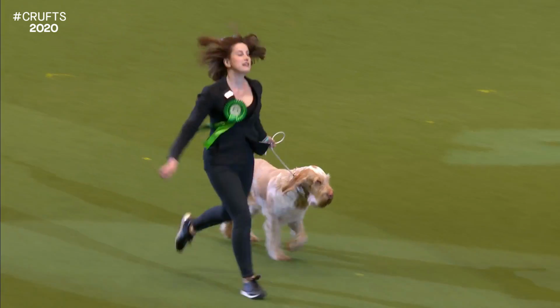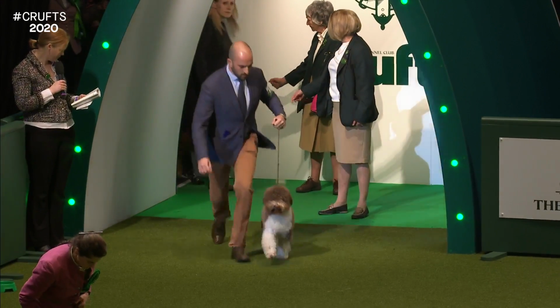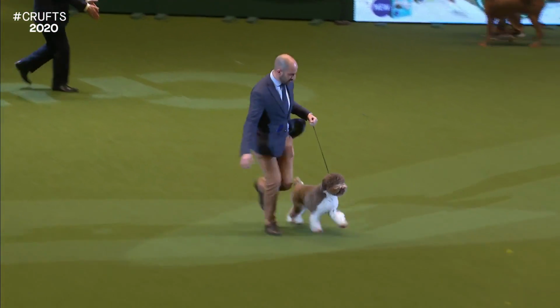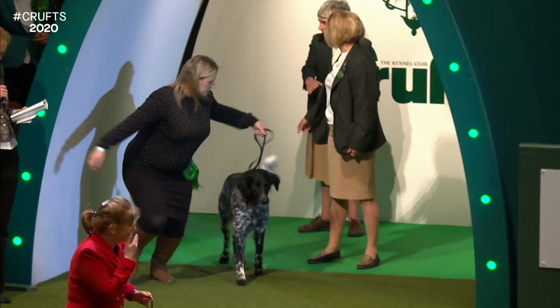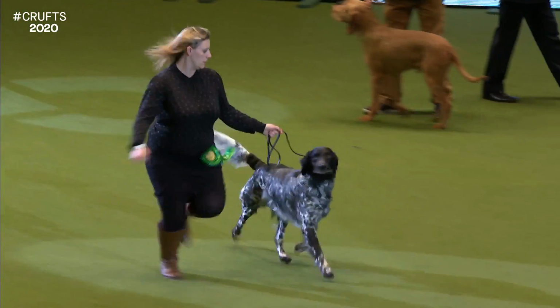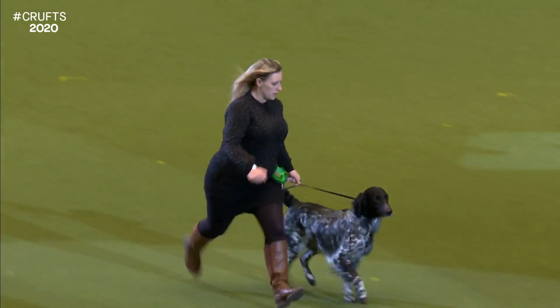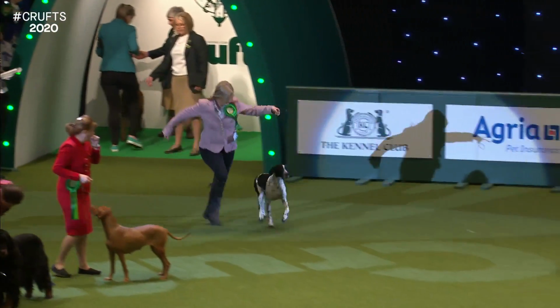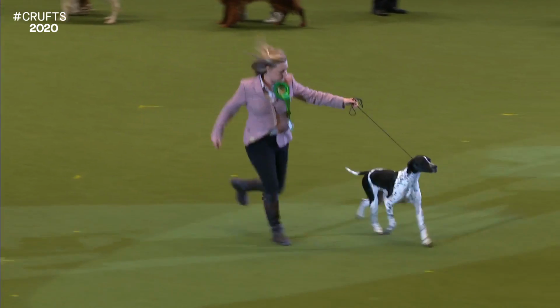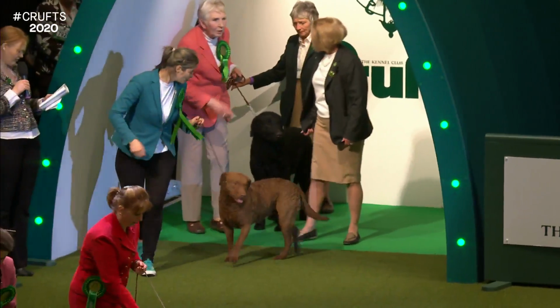And now our Lagotto Romagnolo. And another from Italy, the Lagotto Romagnolo. Smart little person. And here's the large Munsterlander, another German breed. Best of breed pointer. A black and white tonight, the pointer.